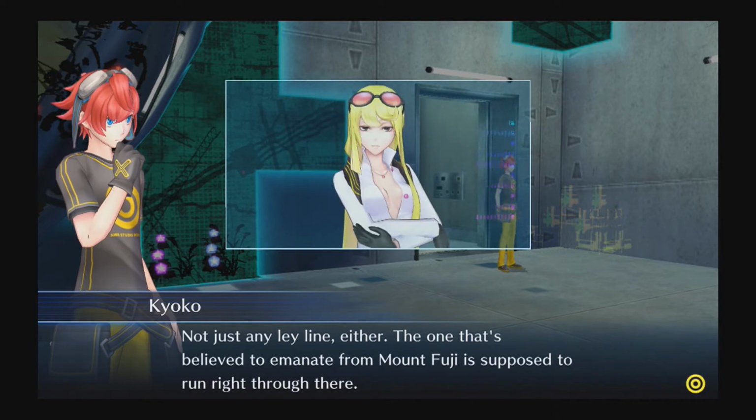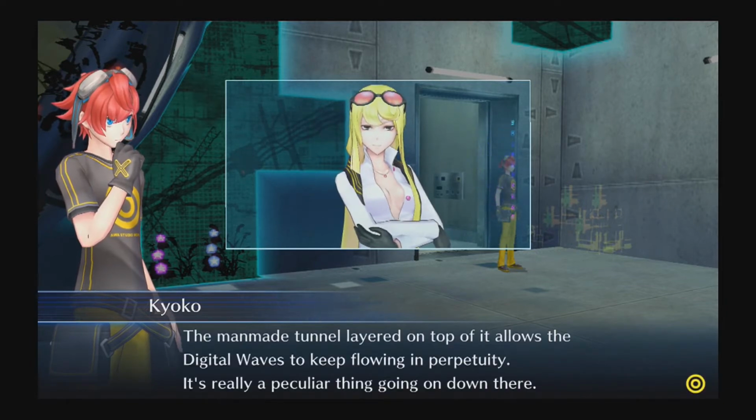Not just any ley line either. That's one that is believed to emanate from Mount Fuji. It's supposed to run right through there. The man-made tunnel ley line layered on top of it allows the digital waves to keep flowing in perpetuity.